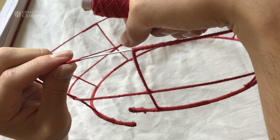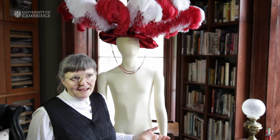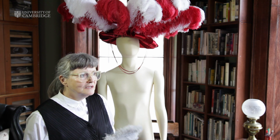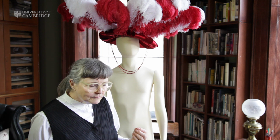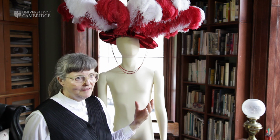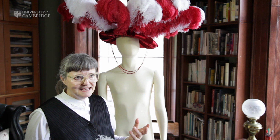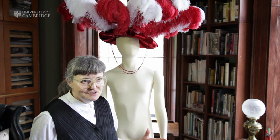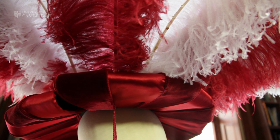Using wire frames at this period in the 1520s, we know, was popular and useful to hat makers and milliners of all sorts, because it gives you a very strong, lightweight structure. Obviously you don't want heavy things on the head if you can help it. You want to keep the weight down, and more is more, so you want as many feathers on your head for something like this as possible.